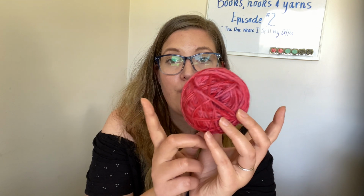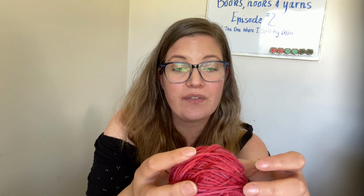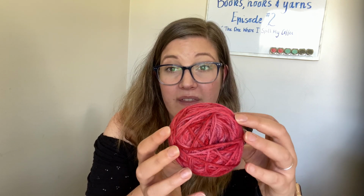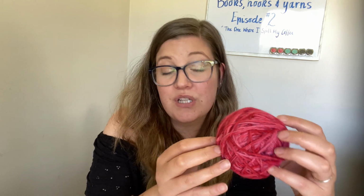My eldest decided to do, she's almost 6, she decided to do red and purple. The purple didn't really work, unfortunately. There are slight tints of purple in it. It's not just completely red, but the red kind of overpowered everything. So she's happy with it, but it didn't quite turn out the way she wanted, but she's okay with it.